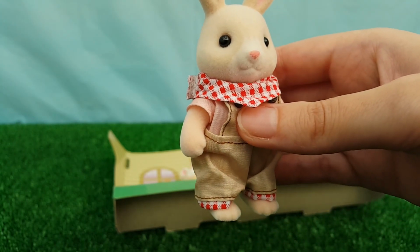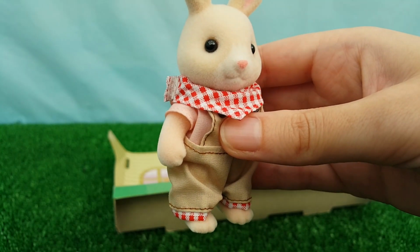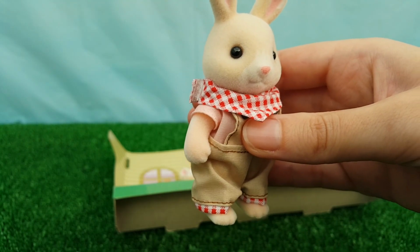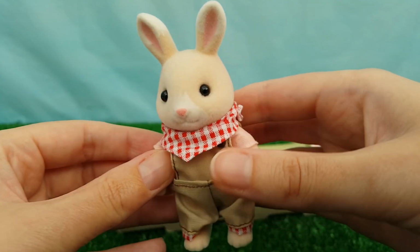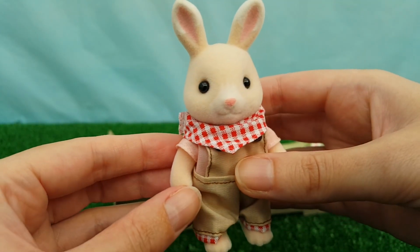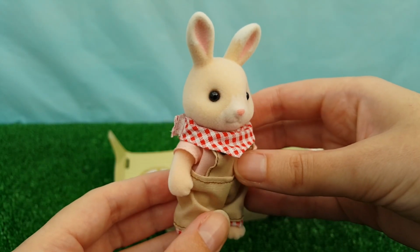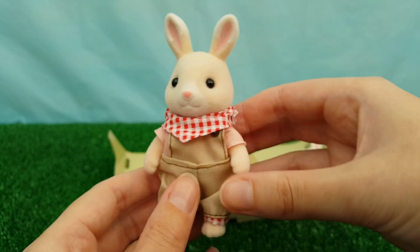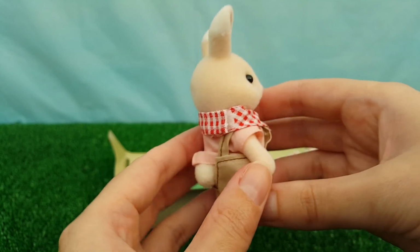So according to the bios on the back, the father's name I believe is Leek, as in the vegetable, and he's very good at farming vegetables. He's a fun dad and he really enjoys riddles. He likes to take part in the harvest festival and showing off his unusual vegetables in the vegetable competition. Again, this is a very rough translation, so if anyone can read Japanese or knows any more, I would love to hear that in the comments. But yes, here is the father.